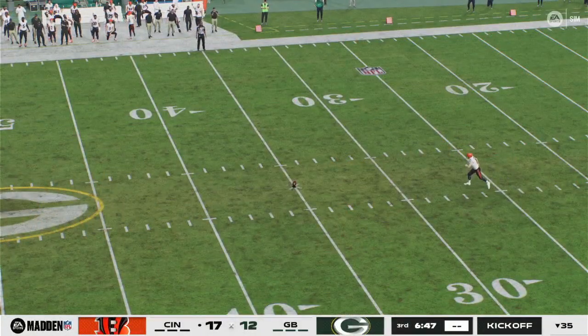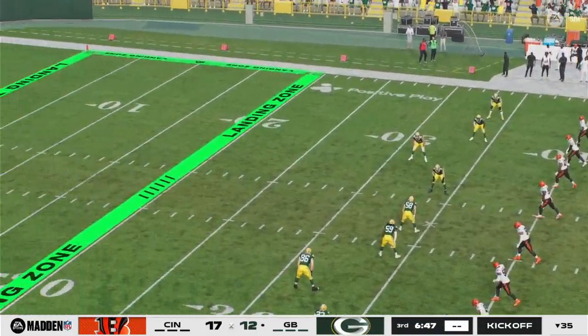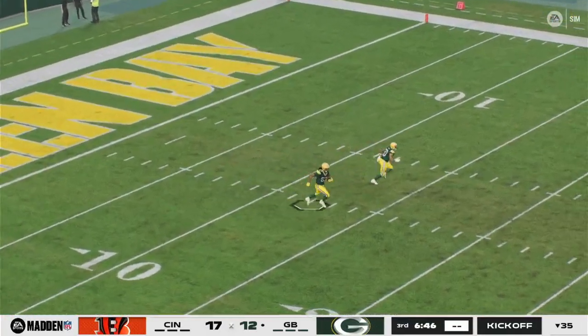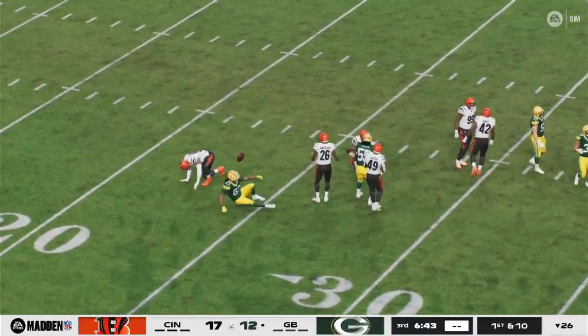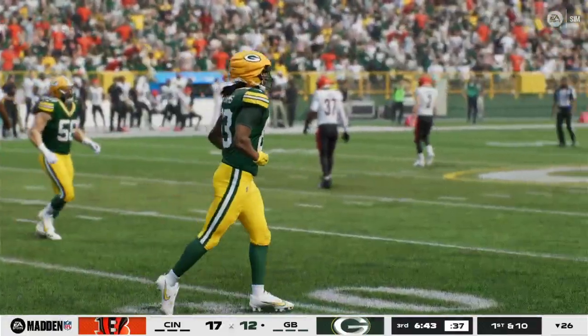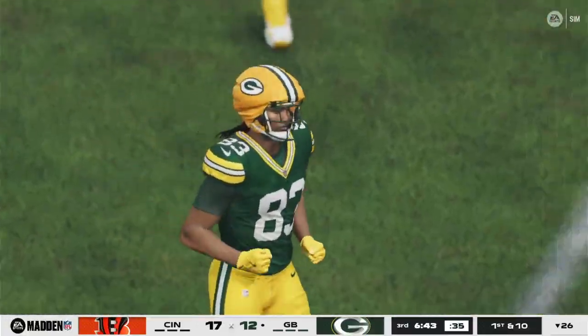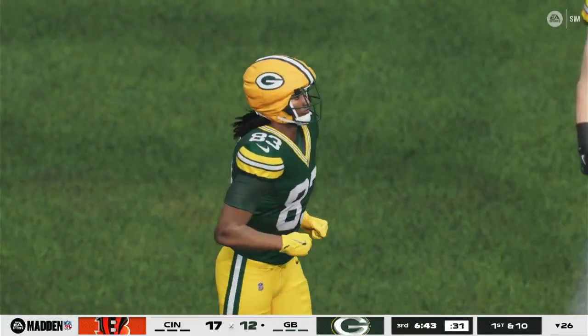Here's McPherson on to handle the kickoff. Cincinnati. Here comes Williams on the return. And he's brought down just inside the 25. Out now runs the Packer offense. And they'll have a little momentum as they take the field here after their kicker drilled a deep one to end their last drive with points.